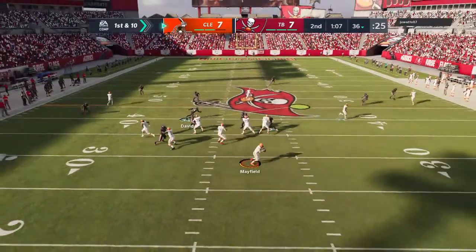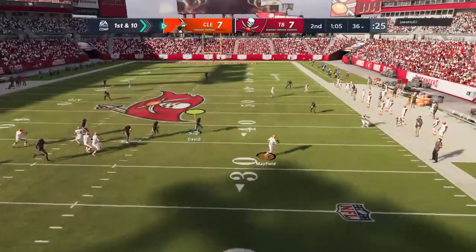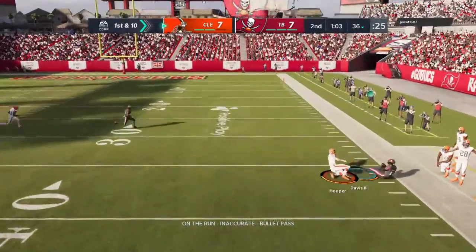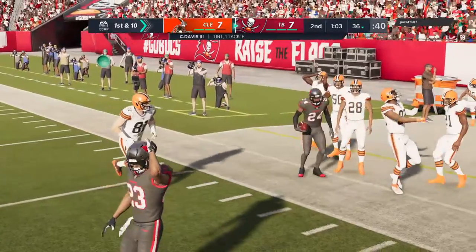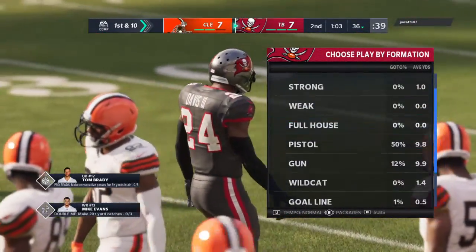And now Mayfield on the bootleg. He'll buy some time on the run, he'll let this go deep right side. And they take possession of the football and have it at the 36-yard line.